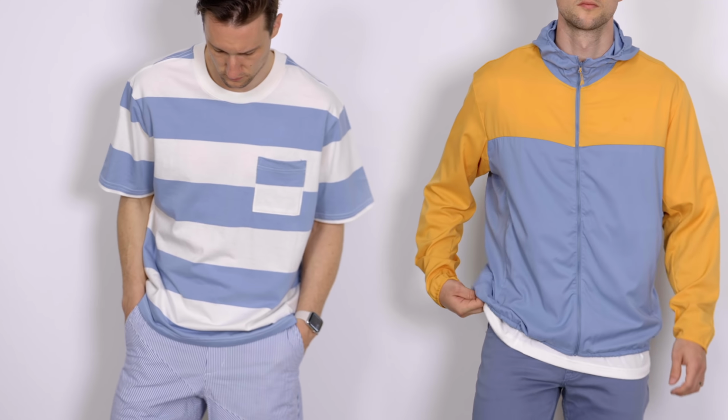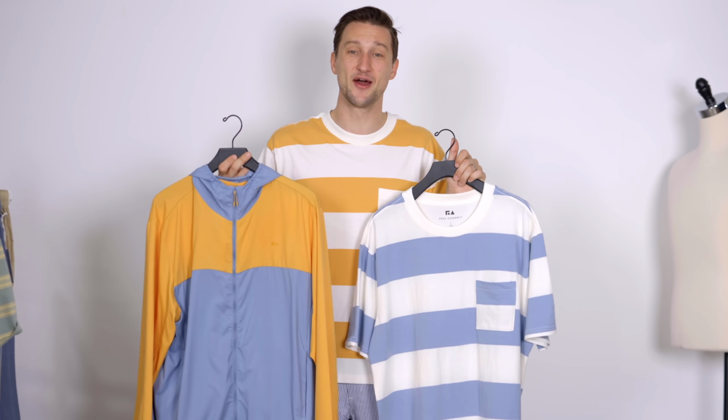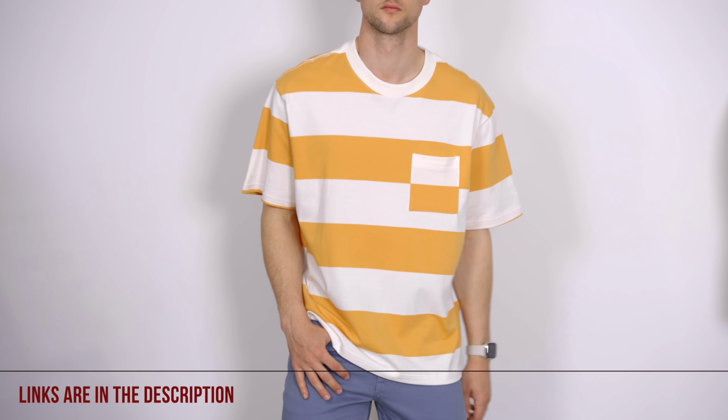And yes, it's gonna be very colorful, but it still works because it's from the same collection, and that's the thought they had when designing it. The t-shirt itself, while oversized, I still opted for a size large. I think it looks really nice.